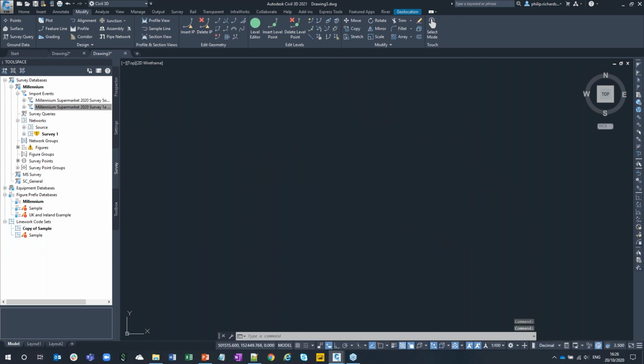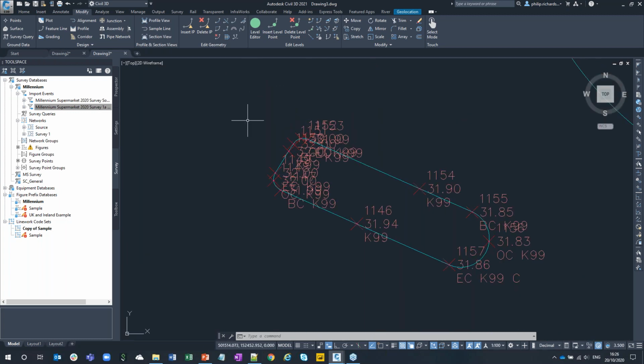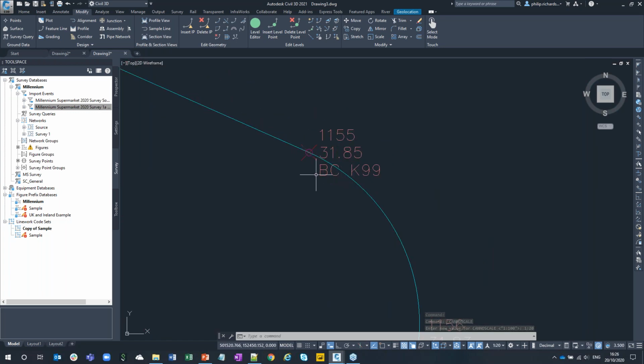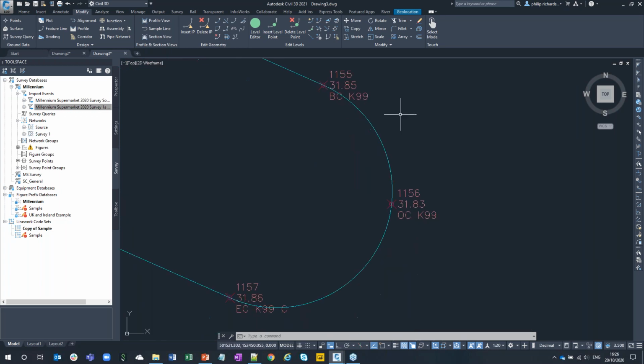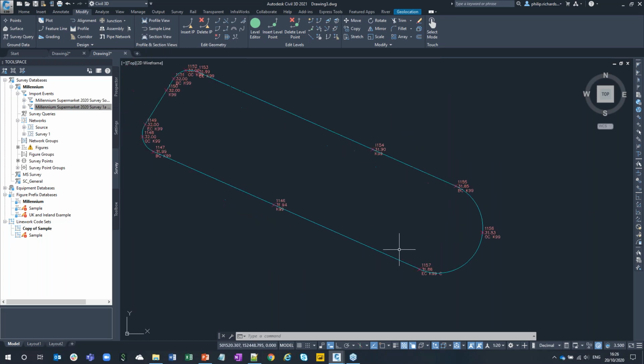Yeah, and while it's being imported, we've got just one more contextual question about the line work coding. So the segment codes BC, OC, EC, do they serve as a prefix to the descriptor, like the line work? Yes. If I reduce the scale here a little bit so that we can see the points individually, you can see the point description here. So I've got BC K99, which is begin curve for K99, and then I've got OC K99, and then here I've got EC K99C. So that's the way I've processed them.